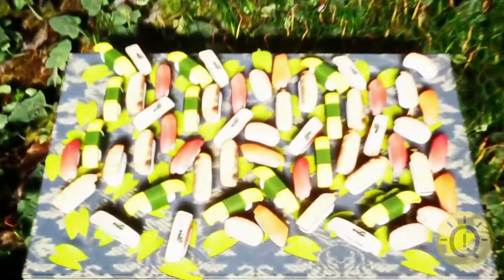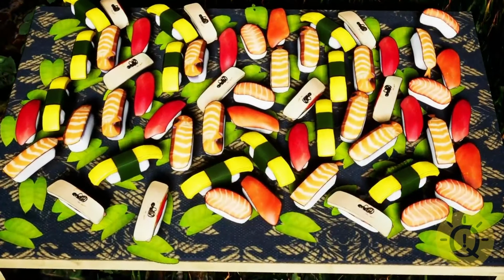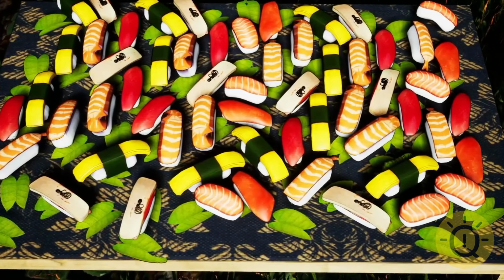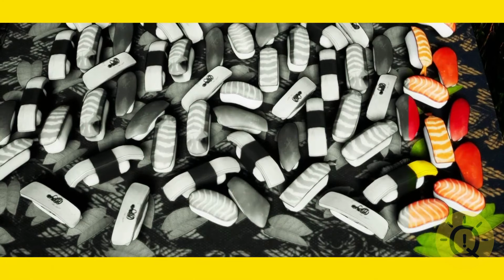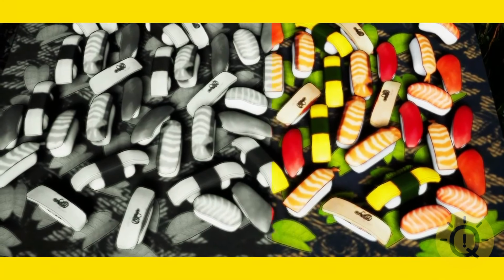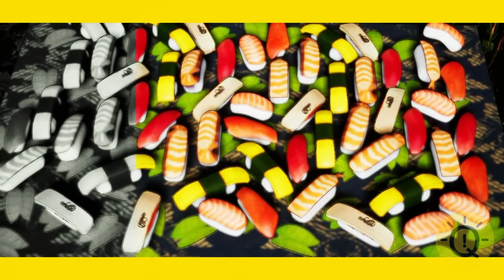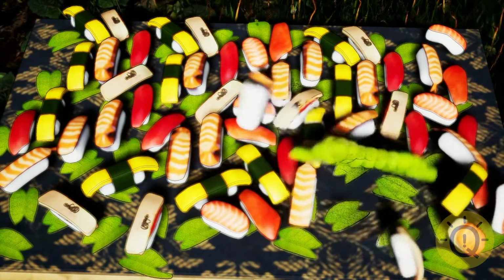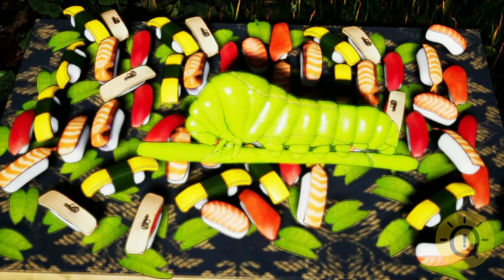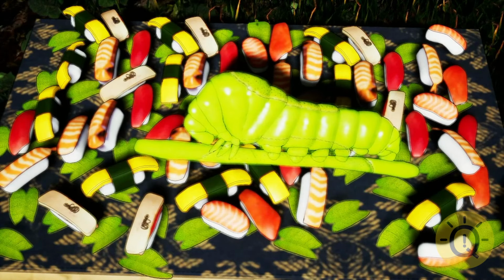Josh ordered some delicious sushi for a picnic outdoors. Look at the picture carefully. Can you spot any odd components in this meal? There's a green caterpillar in here. See? It probably fell from a tree. I wouldn't recommend eating that anyway.